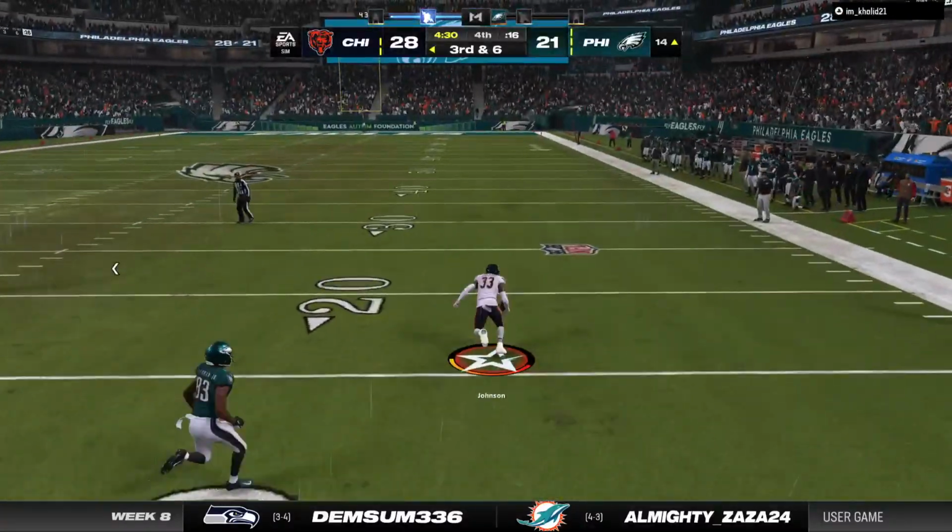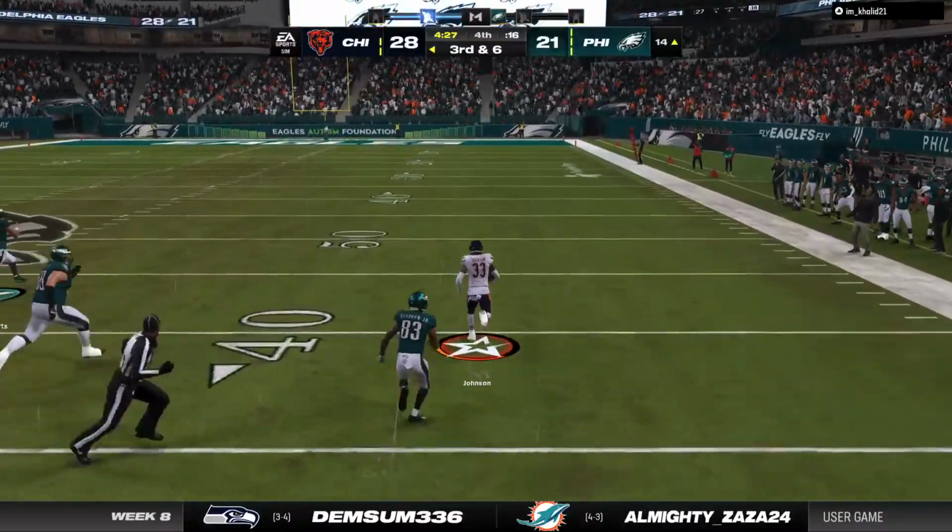This time for Smith, and it's intercepted. Picked up by Jalen Johnson.